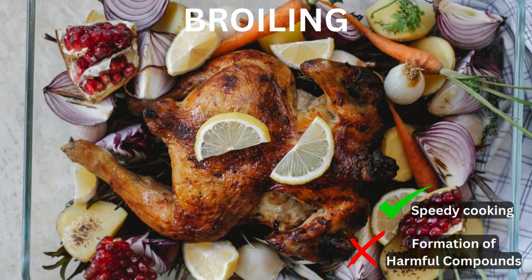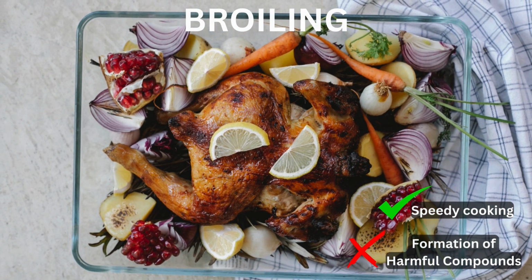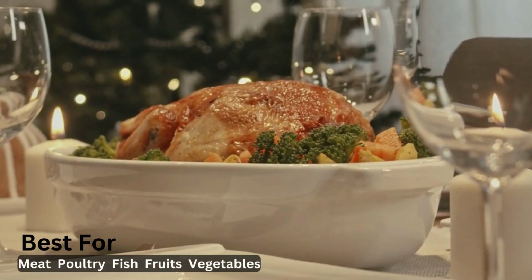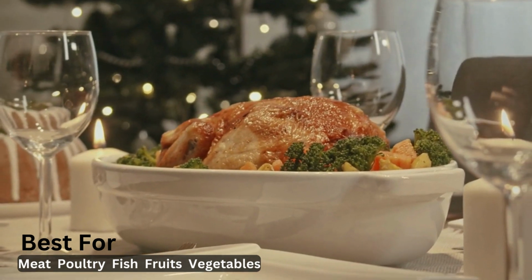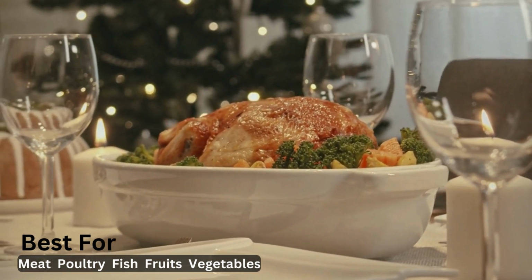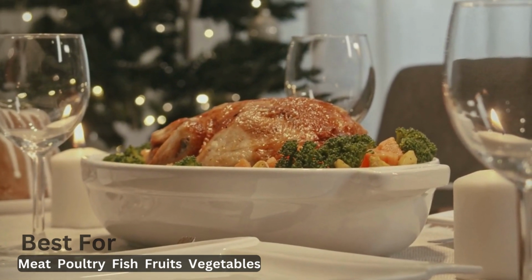Broiling cooks food by transferring extremely high heat onto food items. In this process, browning can swiftly take place, effectively locking in juices and flavor while producing a crunchy outer layer. Best for meat, poultry, fish, fruits, and vegetables.